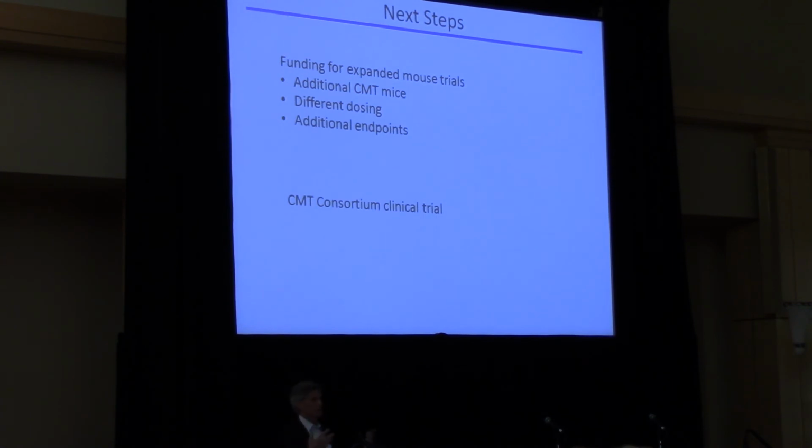And then we would do safety also. To do a trial in humans, once you're done with mice, you do safety studies in rats and dogs to prove to the FDA that at least in rats and dogs you're safe, and then you get permission to go into people. That's our goal.